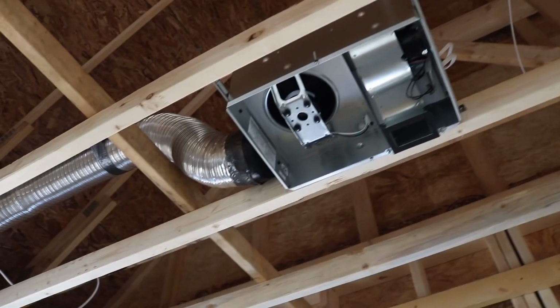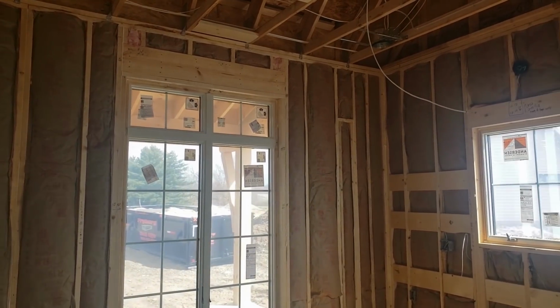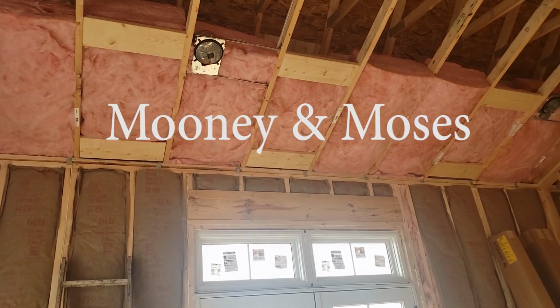One of the next steps was insulating. I never saw buildings get insulated so fast. I'm not sure it took them more than a day to do both of the cottages. Mooney and Moses did that.